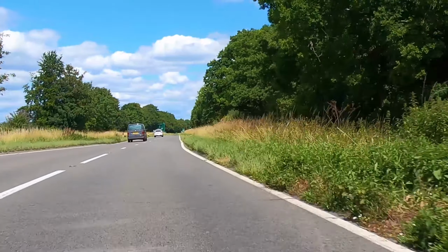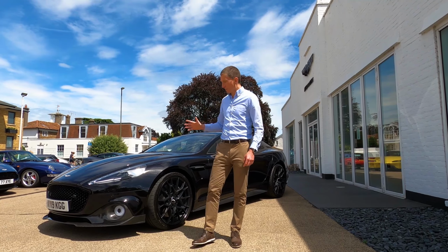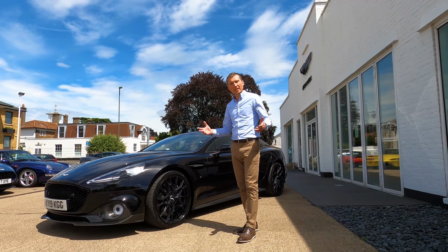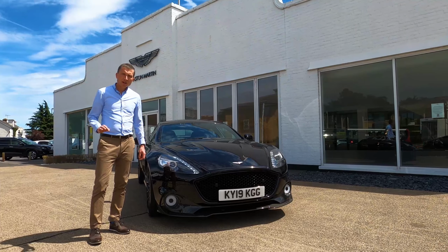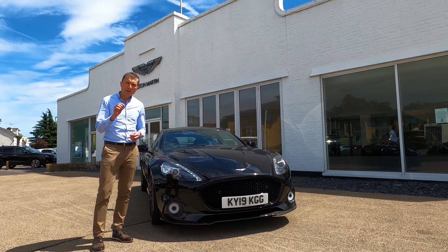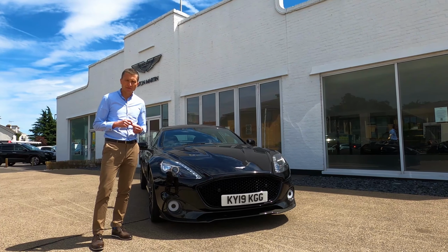Welcome to HWM. We are going to look today at one of 210 Rapide AMRs that have been built. Let's understand what makes this car so special. There's no doubt that the defining aspect of this car is its naturally aspirated V12 engine.